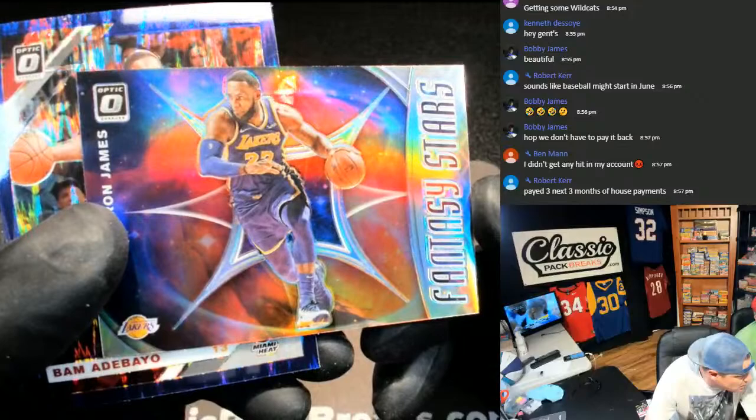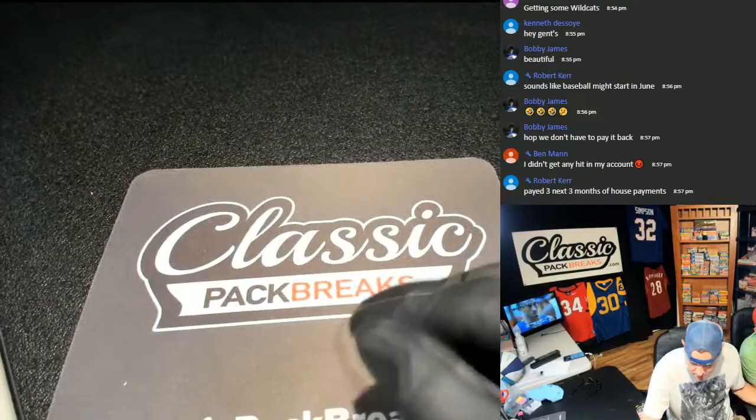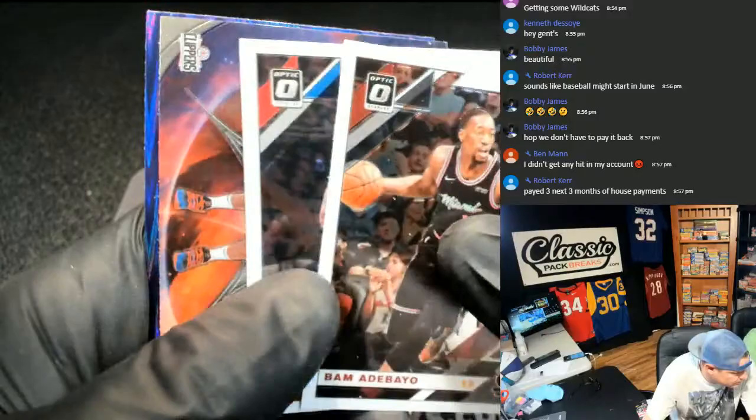Silver. LeBron James. Fantasy Stars. And Bam Adebayo. Bam. Pretty good name there, too. I like that name. All right. There he is again, guys. Right on top. Reggie Jackson, Kawhi, and Valanciunas.